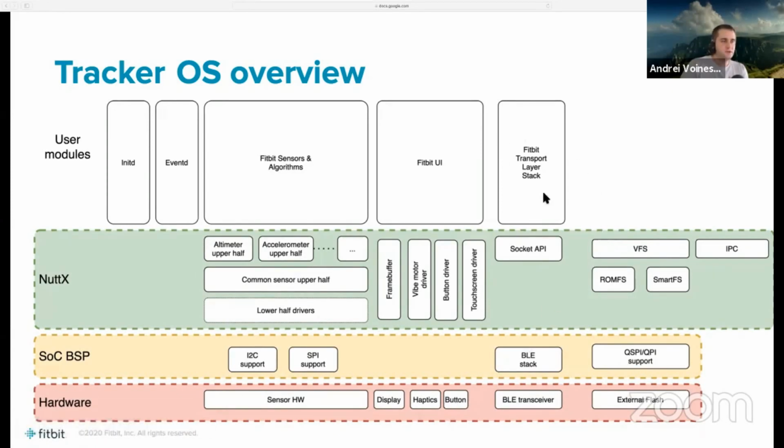Our entire networking stack is based on socket APIs, which are built on top of the BLE stack that we have from our chip manufacturers. As file systems, we only use ROMFS and SmartFS because our storage is in Flash. And as I said, we also added some IPC.